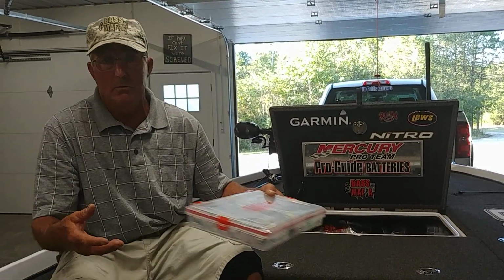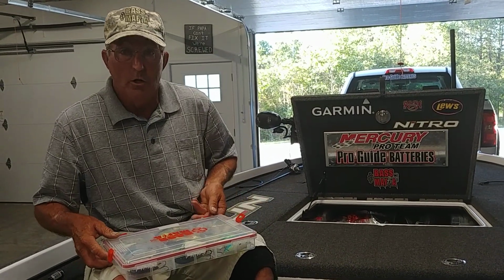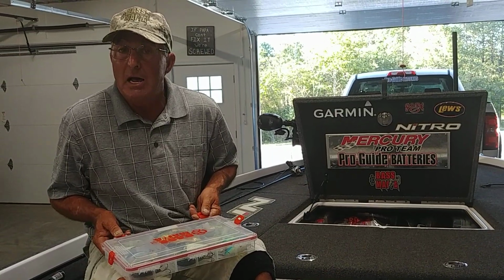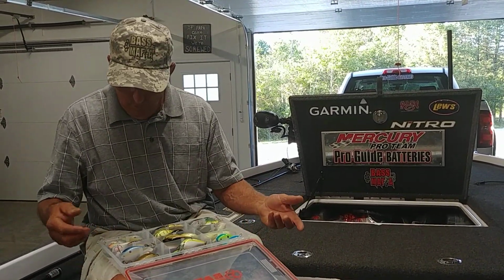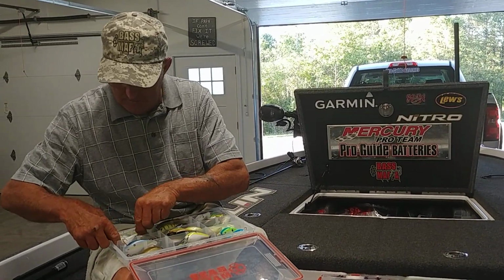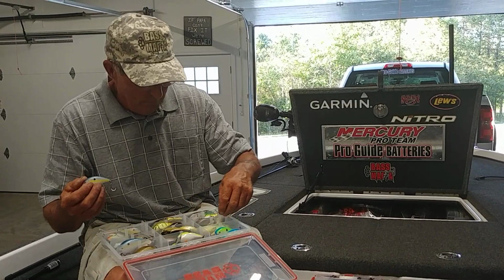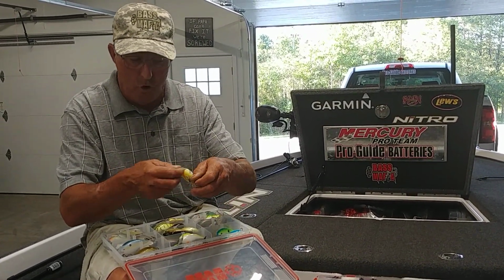A lot of square bills. Whopper Ploppers working some. What little bit it's working for me, it seems to be the little one, the 90, in either a bone or a black color. One of the most consistent bites has been a 1.5 or a 2.5. And it doesn't even have to be a Strike King brand.